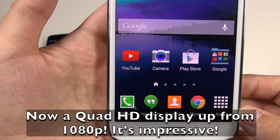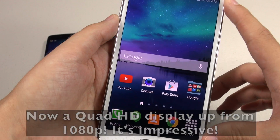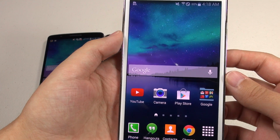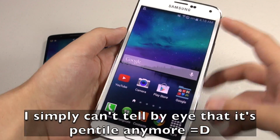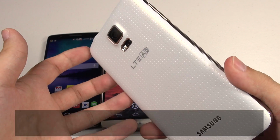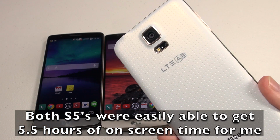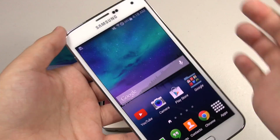The extra pixel density really does make a difference on AMOLED because of that PenTile matrix that they use. Yes, it's the newer Diamond Matrix PenTile. It's not as noticeable as the older PenTiles, but it makes a big, big difference now that this pixel density is just so high. And what I liked about the G906S is that you're not compromising on battery life. Really, I think that the performance ended up being pretty much the same as the original Galaxy S5. You've just got a little bit higher specs and a better display.